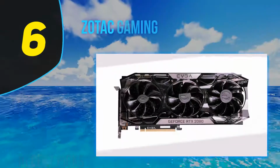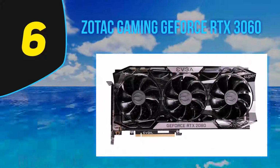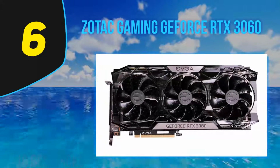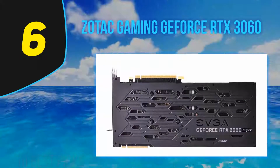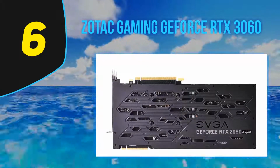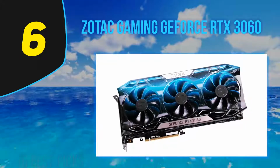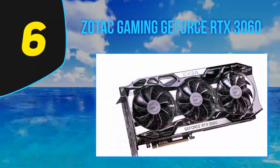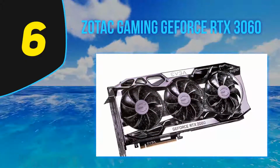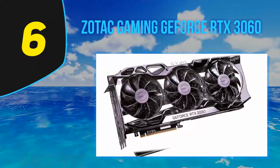At number 6, ZOTAC Gaming GeForce RTX 3060. The ZOTAC Gaming GeForce RTX 3060 is an amazing GPU that uses NVIDIA Ampere architecture for a better performance experience. The video memory of the GPU is 8GB GDDR6 256-bit. This is more than adequate for games. This is just the best graphics card for 1080p 144Hz high-end games.